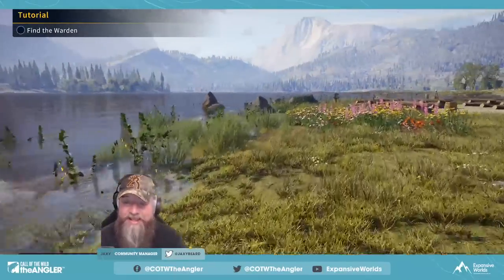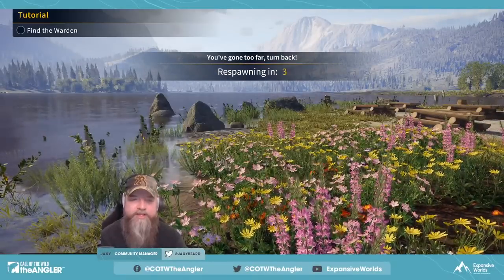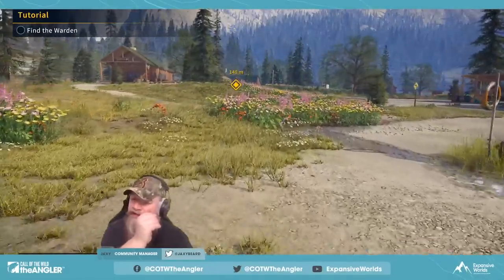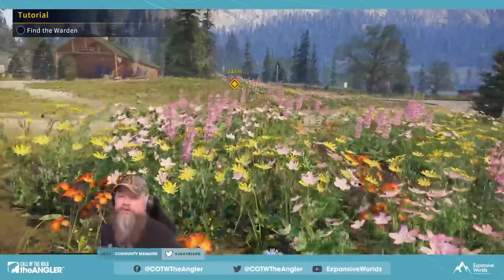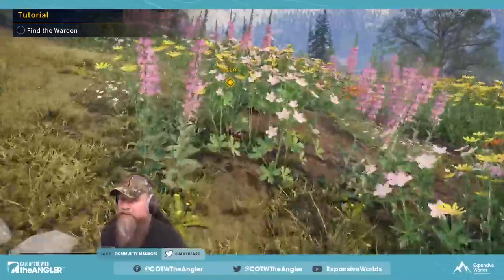Location is key in this game, and just because the tutorial starts here, don't let that fool you. Oh, because I'm doing the tutorial. Fine, I've got to go to the warden. Don't let the location, just because you start here with your tutorial, fool you. It's a good spot to come back to when you upgrade your gear.